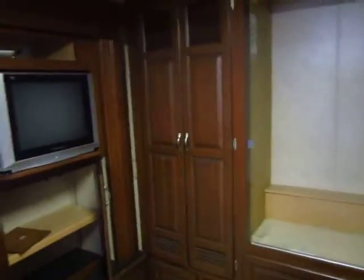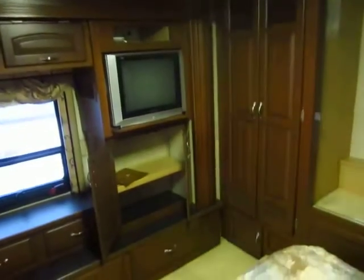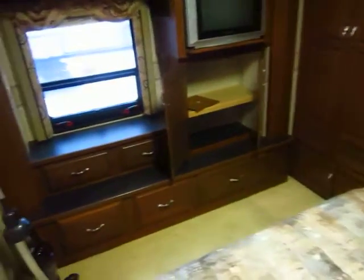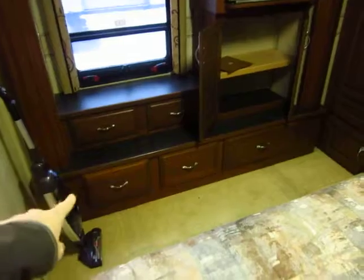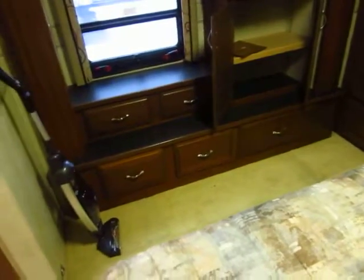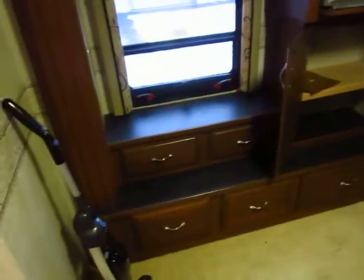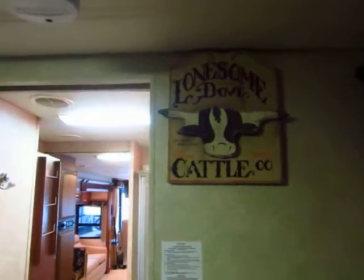Being an '07, it was built before extra flat screens were a common thing. You will find a nicely sized, roughly 40-inch flat screen up in the cockpit area. The way they have this offset, I think, is awesome, because it gives you really easier access to all your storage, and it kind of gives you just an extra little shelf to work with. And that's something you don't often find. Oop, looks like previous owner may have forgotten some. Lonesome Dove Cattle Company. That's pretty cool.